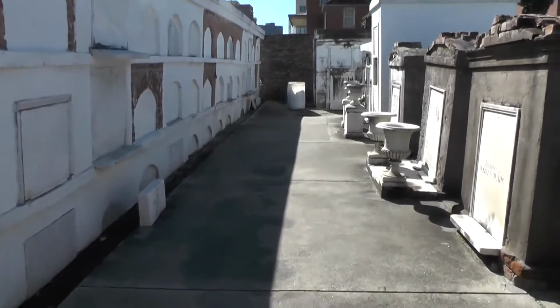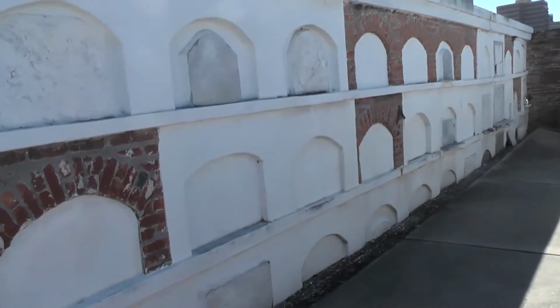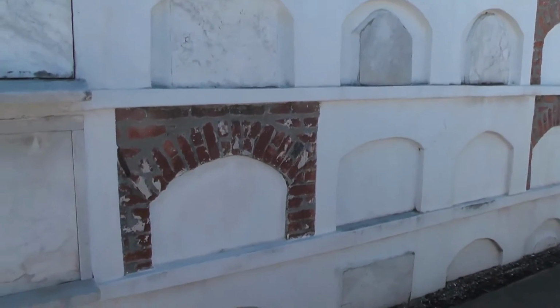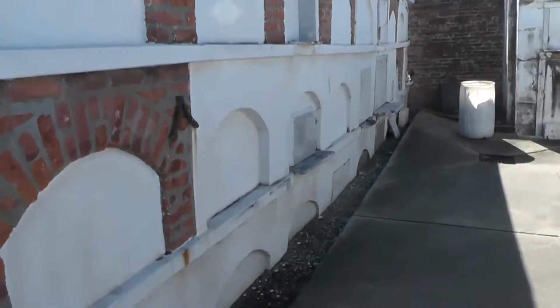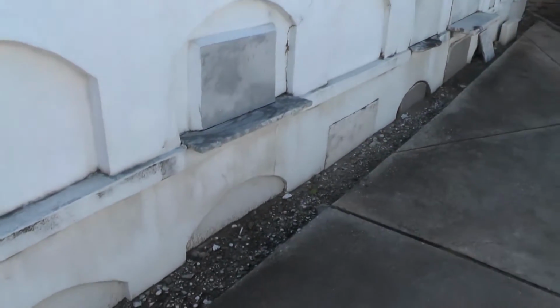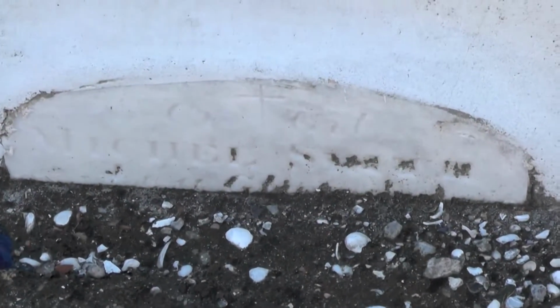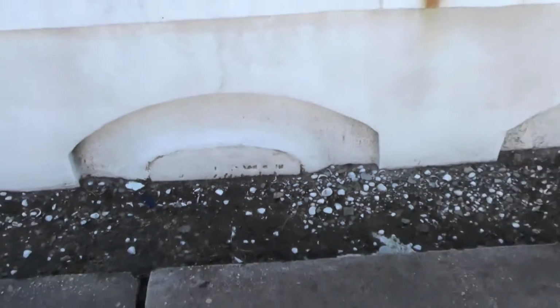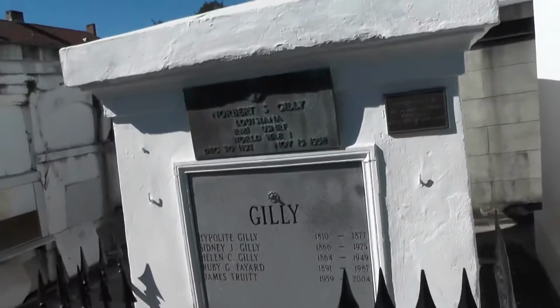Okay, so we're almost back to the main entrance of the cemetery, and here's another cool outdoor mausoleum. Looks like it's been repaired and repaired over the years. Some parts bricked in. Looks like a lot of it's sunk down a lot too. There's one headstone that, if you think about how big a normal headstone is, that's pretty far down there. Looks like one that's been fixed up.